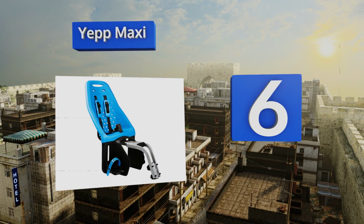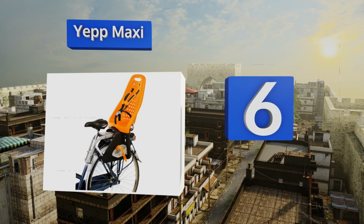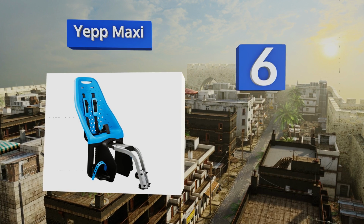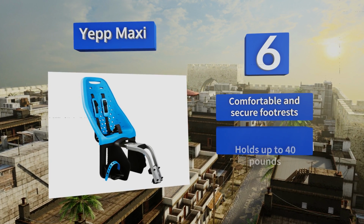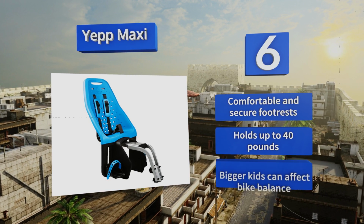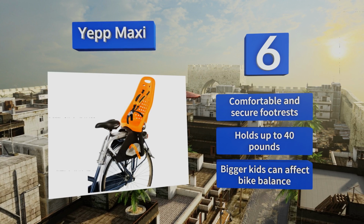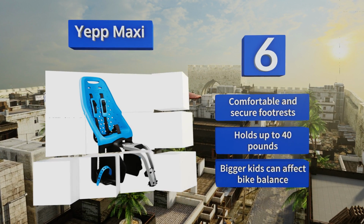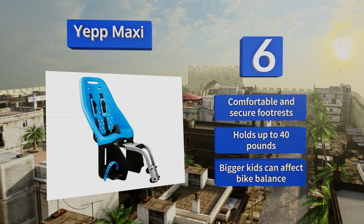Moving up our list to number 6. The Yepp Maxi is the Cadillac of Thule carriers, wrapping your kiddo in a soft but firm protective shell. It's equipped with an ergonomic, shock-absorbing, flexible rubber foam seat that provides an extremely smooth ride and comes in 5 stylish colors to suit any taste. It includes comfortable and secure footrests and holds up to 40 pounds. However, bigger kids can affect your bike's balance.